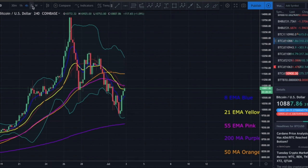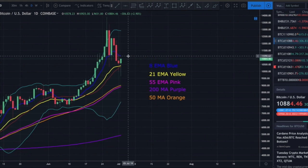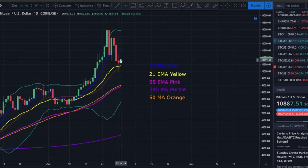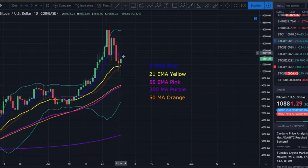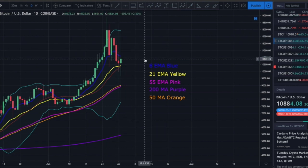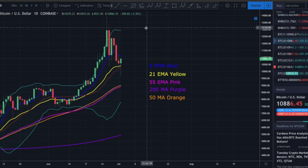Or excuse me, we're on the 4-hour. Let me go to the daily there. We're seeing that the 8-day EMA is sitting right there at about 11,000, just above 11,000. So certainly the potential for some very serious resistance right around 11,000. But if we can get a break above that zone, guys, I do think a quick rise to 11,500 is not out of the cards, where I'd be looking for a pretty strong rejection. In fact, I'd be considering a short somewhere between 11.5 and 12,000, depending on how we get there.